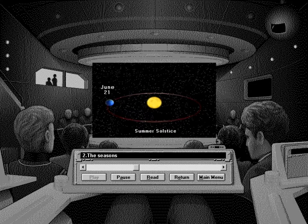Between summer and winter is autumn, marked by a point in the Earth's orbit when the axis tilts neither towards nor away from the sun. And between winter and summer is spring, marked again by a point at which the Earth's axis tilts neither towards nor away from the sun.